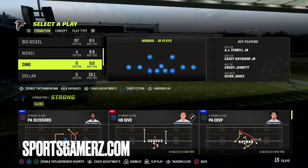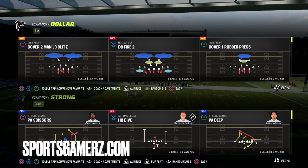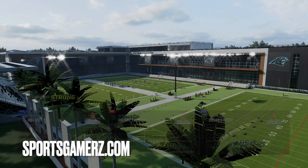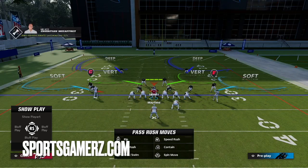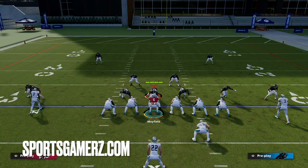I'm sure you're also wondering, though, what if someone plays zone? What if someone runs like a DB fire defense? Okay, so let's take a look at that. This run is still effective against zones. I will say that against zone defense, you're probably not going to get as huge chunks, but still, it is effective. So we just switched up the defense to zone right here.